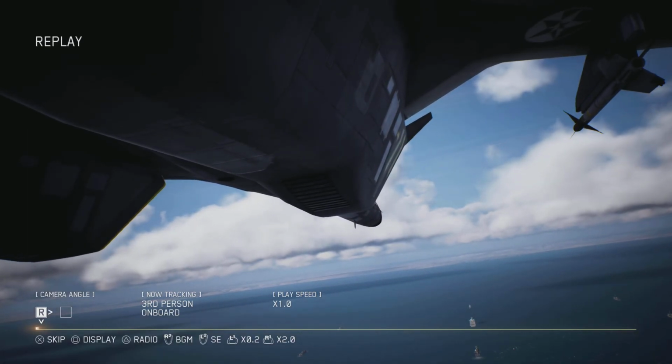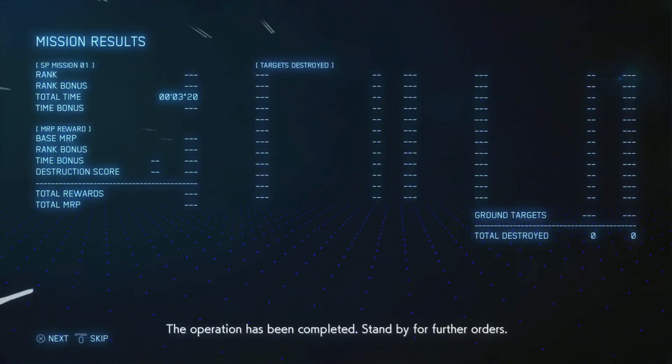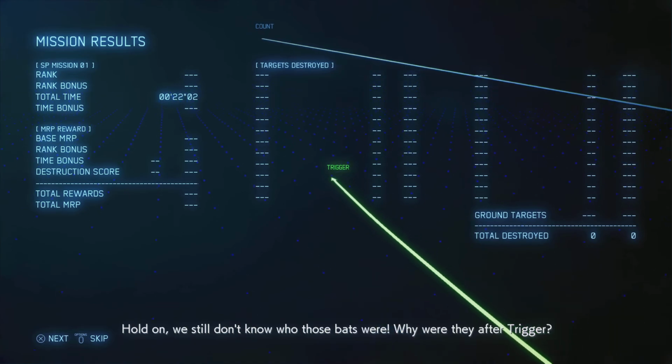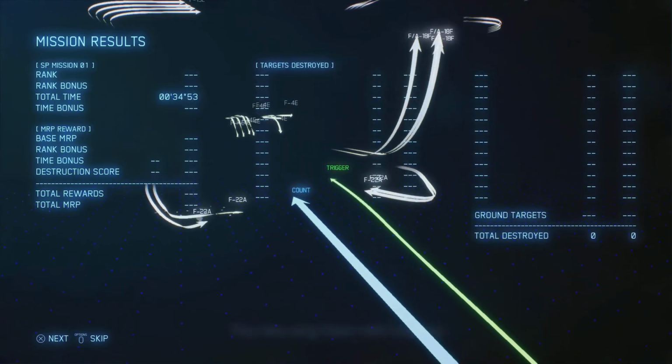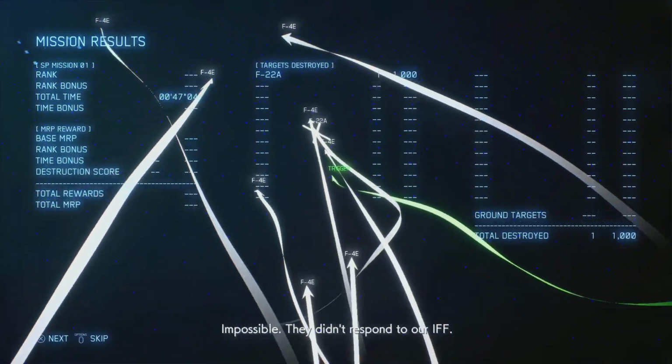Here we go. Do it with a bang. The operation has been completed. Stand by for further orders. Hold on. We still don't know who those bats were. Why were they after Trigger? They were using OCS radio frequency. You mean they're on our side? Impossible. They didn't respond to our IFF.